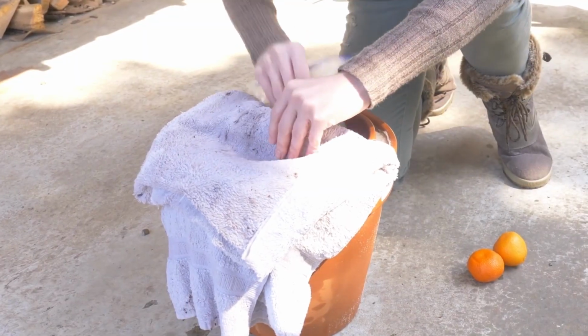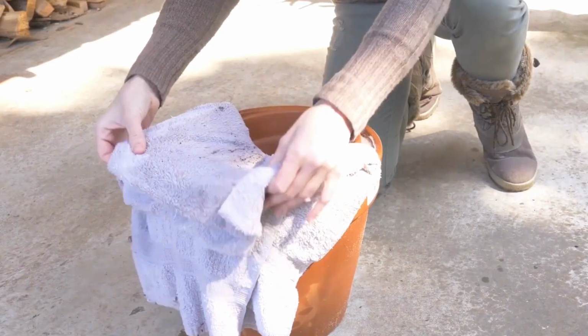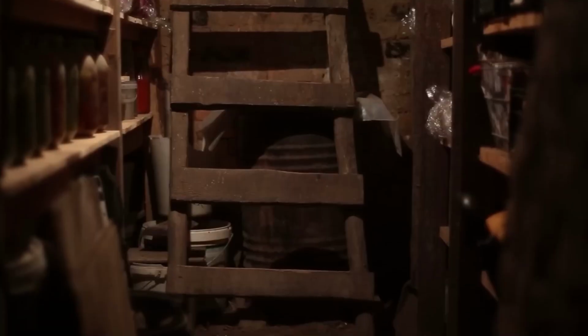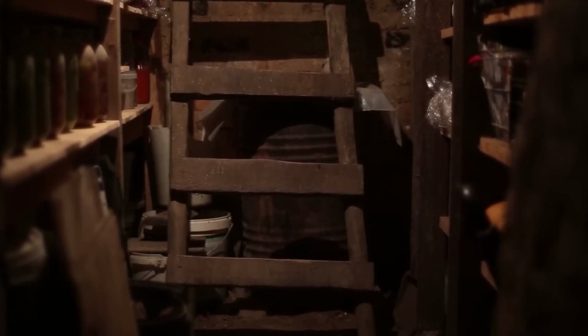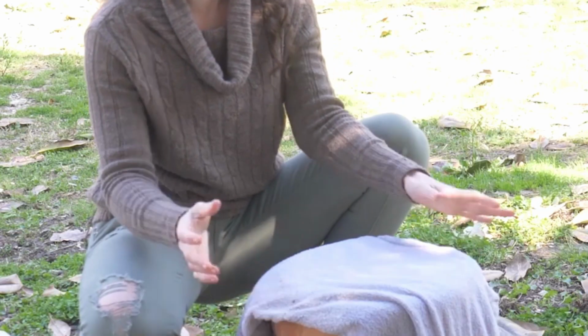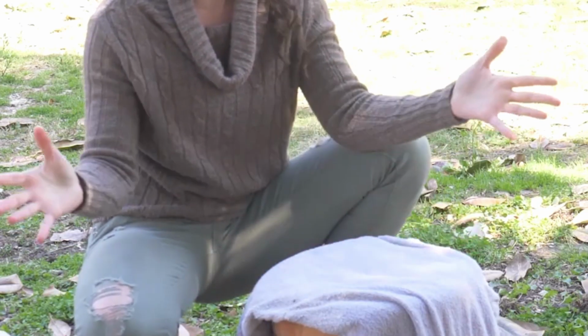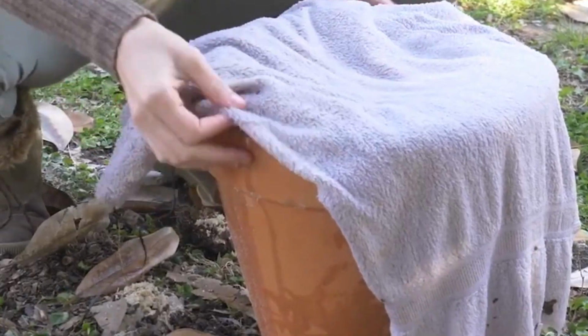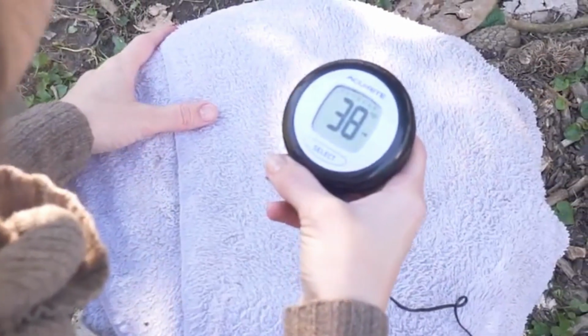Here's how it works. The item is placed inside the crock, then the outside is wrapped in a wet cloth. The whole thing is set in a shady spot, usually on a porch or in a root cellar. As the cloth dries, it pulls heat away from the pot through evaporation, cooling what's inside. Clay works great for this because it breathes, allowing moisture to escape slowly and evenly.